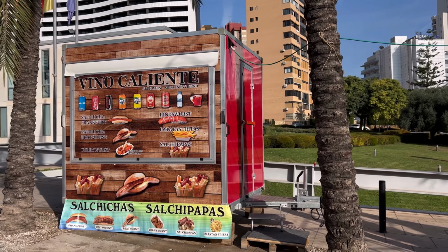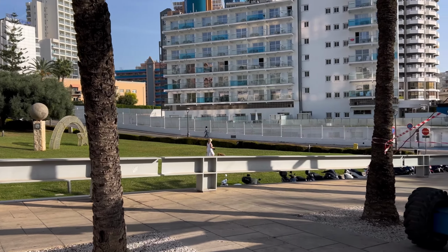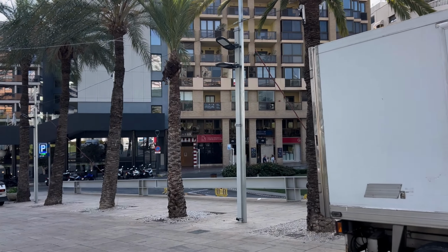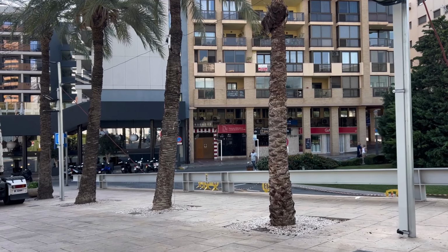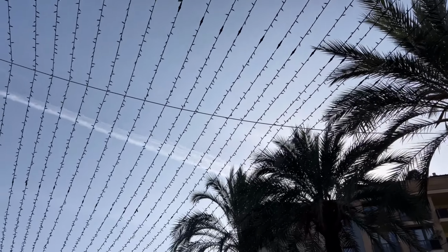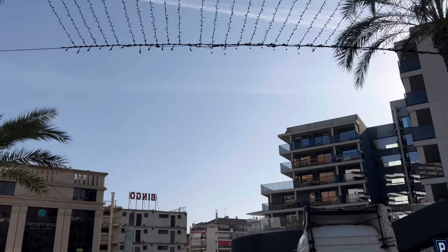There's some sausages with some fries and some different types of snacks. All these places, probably here and on this side, will have some more Christmas market type of things. Obviously now it is empty because it's still not the grand opening date. And the Christmas garlands, how we love it. Let's go to the city center.